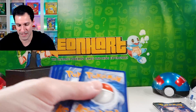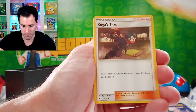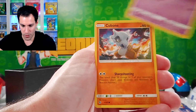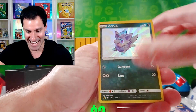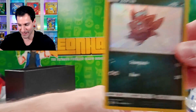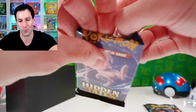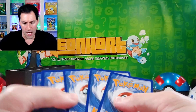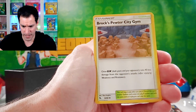Just a few more packs of this Hidden Fates Elite Trainer Box. Psychic Energy, let's see what we can do. Voltorb, Koffing, Cubone, Geodude, Zorua Shiny, and an Electrode. So we are getting some great Shiny Pokemon today with just three packs remaining. Let's go with Fighting Energy. Rest in peace, Fairy Energy.